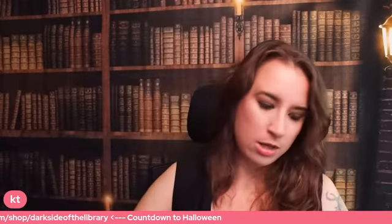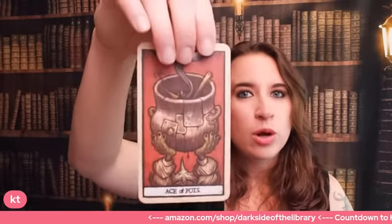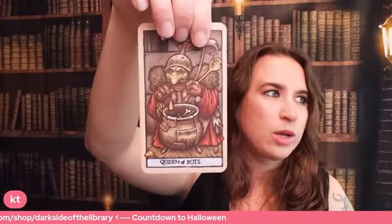What else is really cool about this deck? I mean, this deck is just in general really cool, but I'll share with you guys some more of these cards and then we'll move on to a different deck. Here we have feathers. Let's see if I can find some more of that major arcana because those guys are the best ones. Oh, here's the Ace of Pots. If you're in the royal spectrum of the suits, you'll have a bigger illustration. So here's the Queen of Pots.